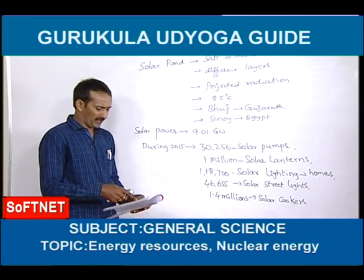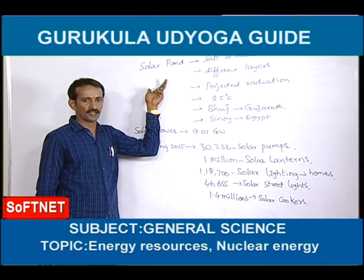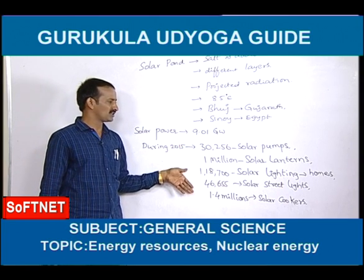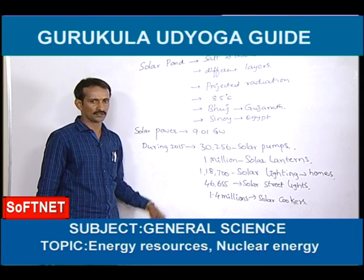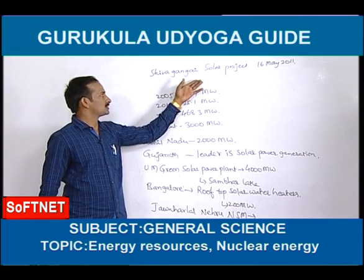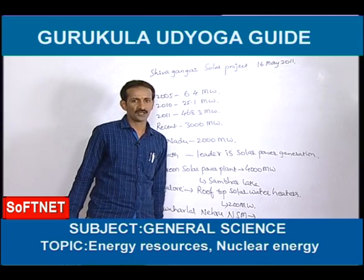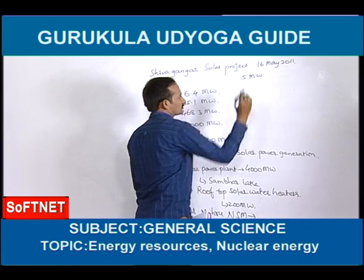So, the main concepts used in solar energy harnessing are quite important here. The question area is what is solar pond technology, and how we are fulfilling basic needs by using solar energy is also important. From the Indian point of view, the Sivaganga solar project, which is installed in Tamil Nadu, is the first solar energy project. This was installed on 16th May 2011 with a capacity of 5 megawatts.